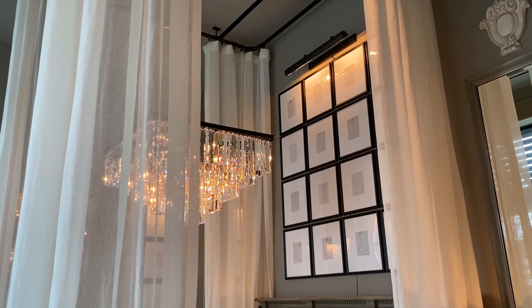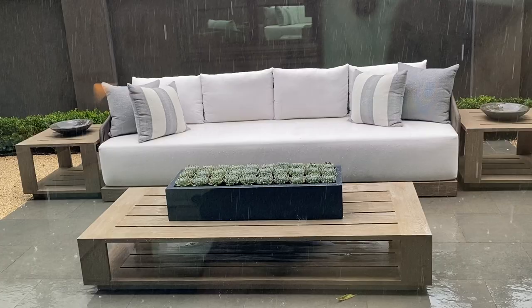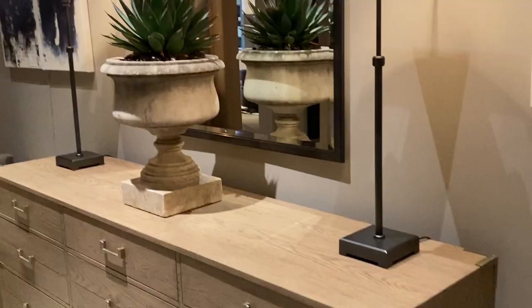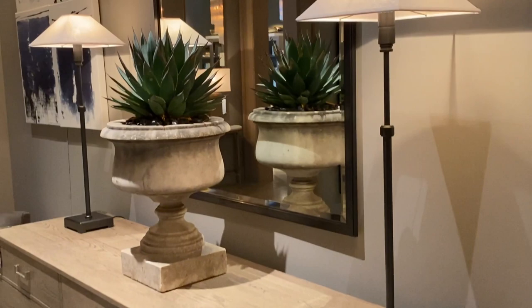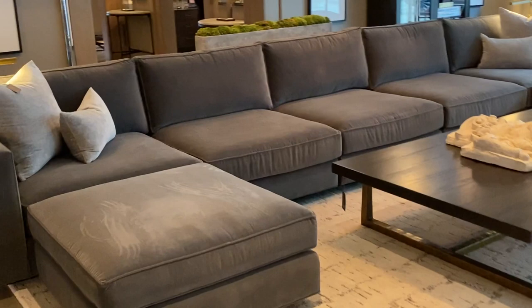From everything that I have heard from people who have purchased from Restoration Hardware, their outdoor furniture is amazing. Definitely something to possibly splurge on. Now, this is something I will absolutely be recreating. Love the urn, love that plant, the aloe. Oh, so, so cool.